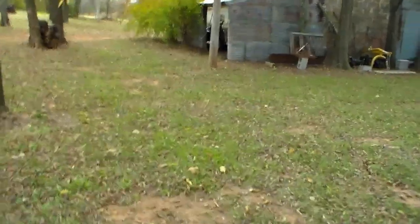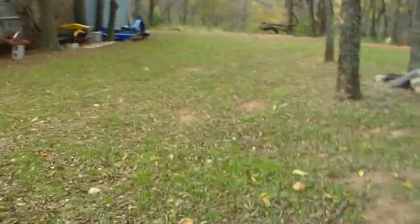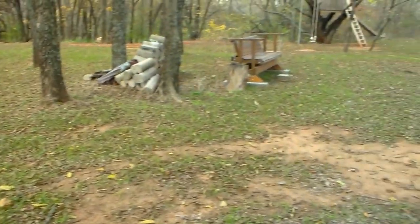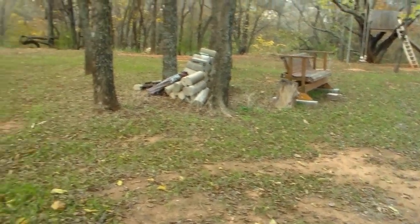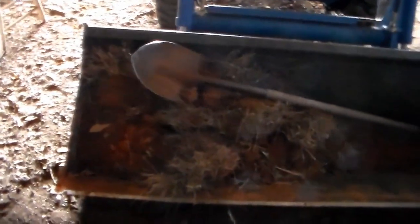That fescue that we seeded is starting to come in. Coming in pretty good. Well, before we use the tractor, we've got to empty out the bucket. It's got a bunch of dirt in there from when I was digging around the trees.